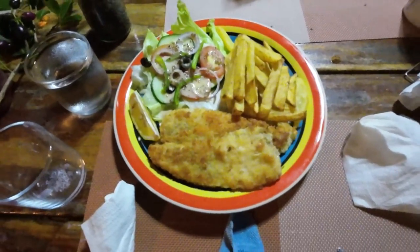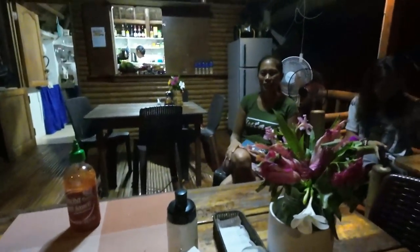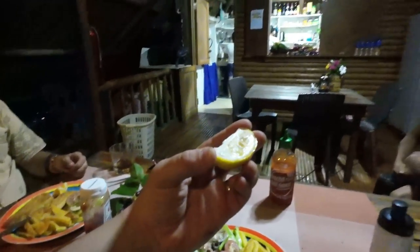Is some of this from your garden? Some maybe. We have a bunch of capsicum, bell pepper. Ah, nice. Tomato. You grow your lemons? Yeah. There. Lemons. I was meant to come back earlier and do something more, but that didn't happen. So tomorrow morning before I leave, it's going to happen.